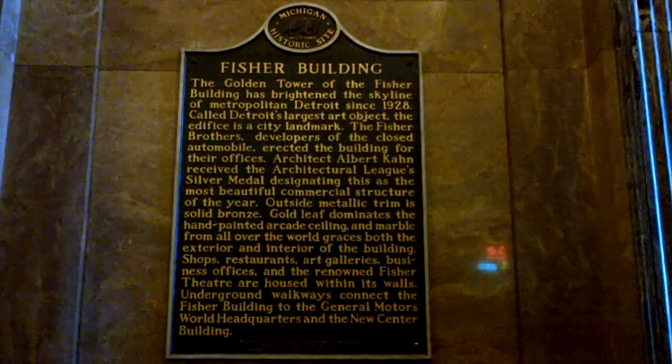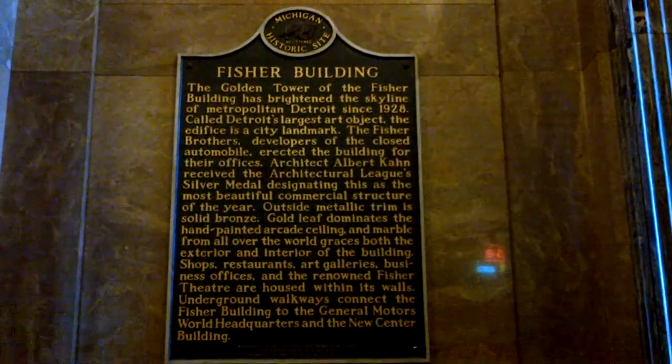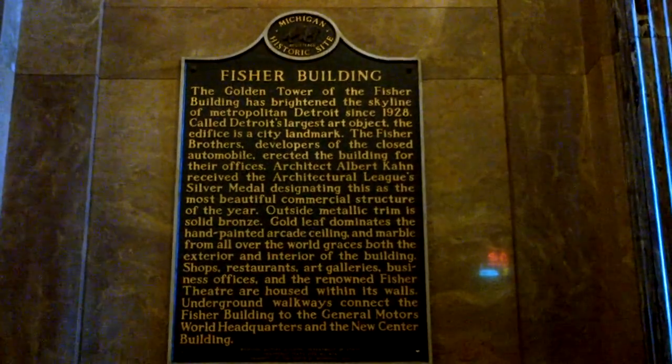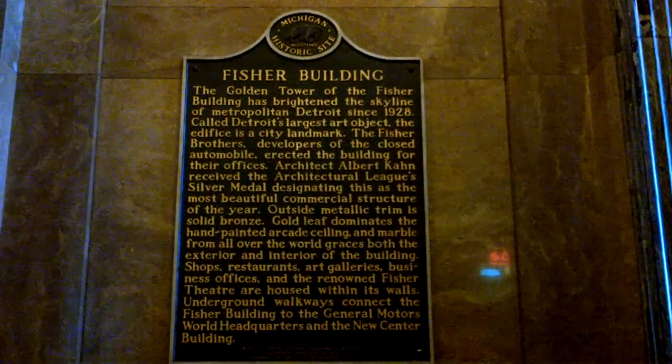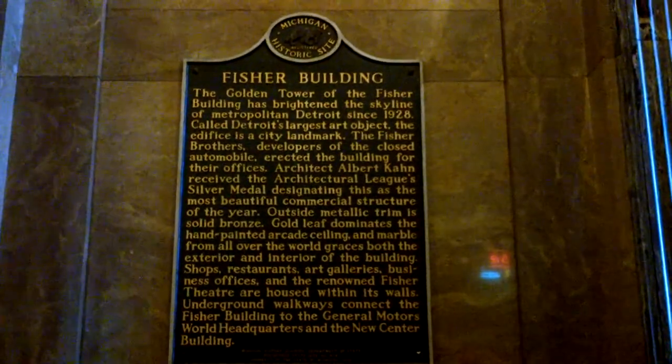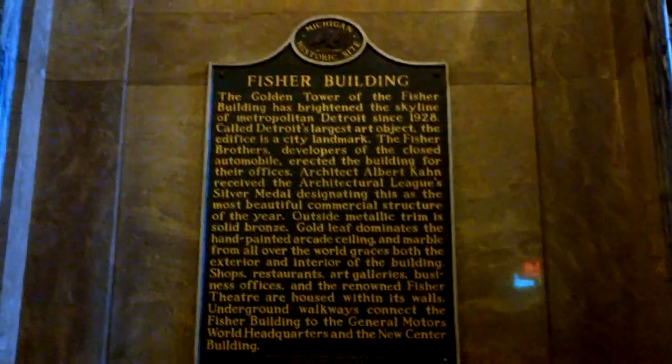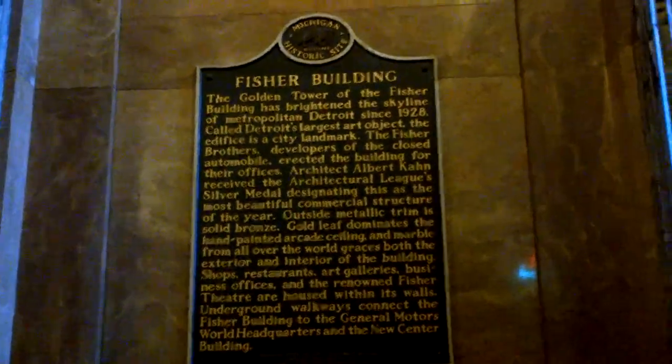of the building. Shops, restaurants, art galleries, business offices, and the renowned Fisher Theater are housed within its walls. Underground walkways connect the Fisher Building to the General Motors World Headquarters and the new Center Building. So this is HiMY SYeD at the Fisher Building, in Detroit.